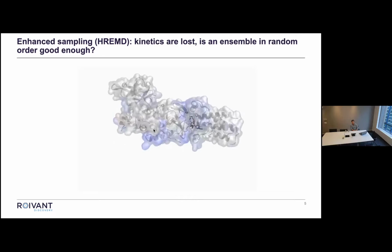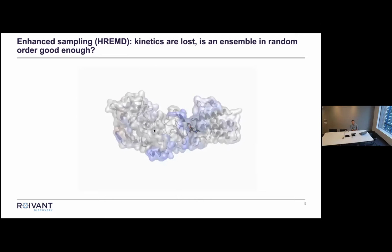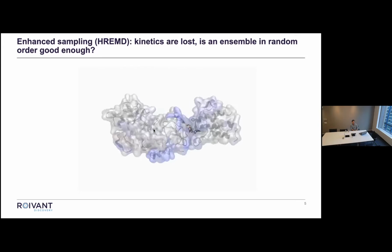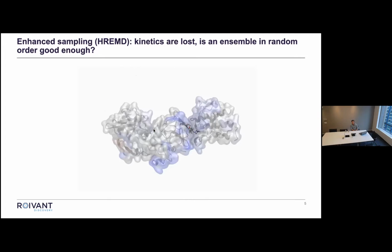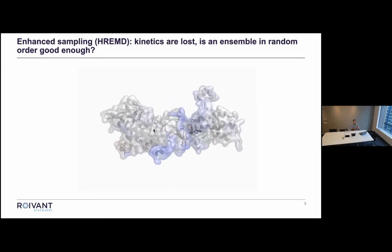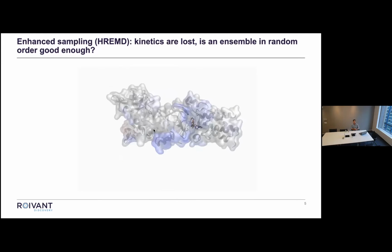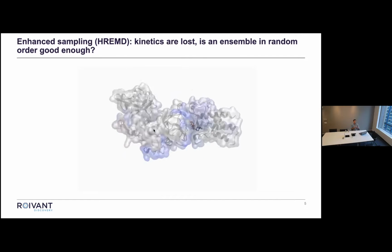And a question that I can't answer, but I'm trying to answer, and I think this data set that we're sharing here is going to be great for, is this enough for what we're trying to do? Can I just give you an ensemble of structures with no arrow of time information between them? And is that enough for this kind of QSAR understanding of what these complexes do? Maybe, maybe not, right?